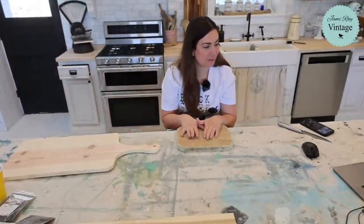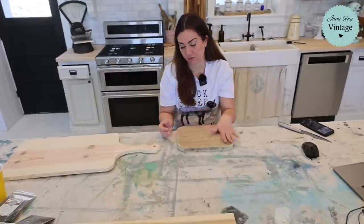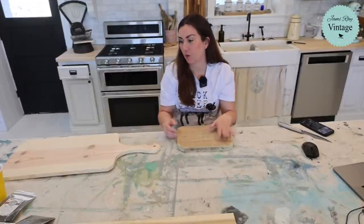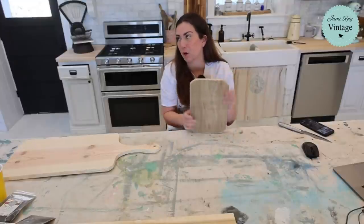So Kathleen says bingo. I told him, if you want to do a transfer, just do a transfer on one side and seal it with whatever you want, and then make the opposite side food safe. So it's like a mullet for a cutting board.